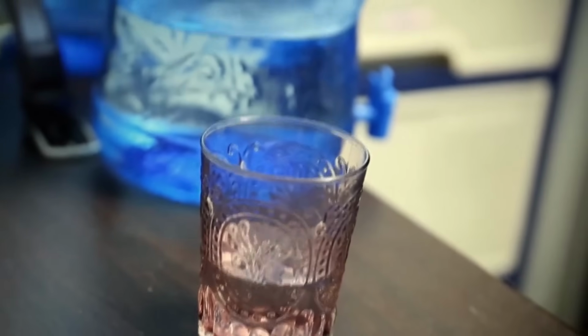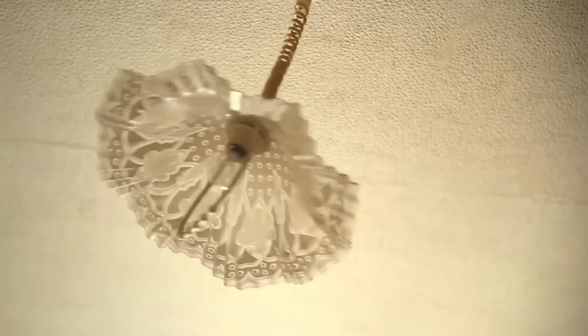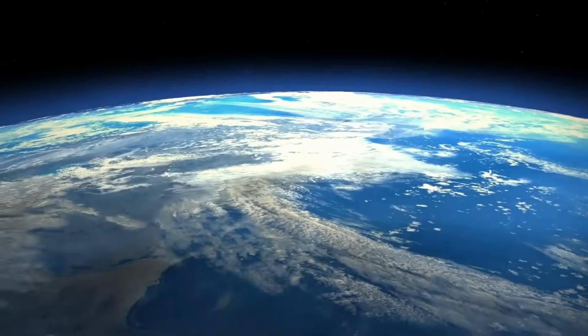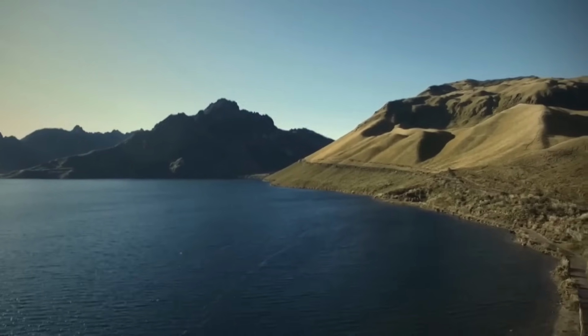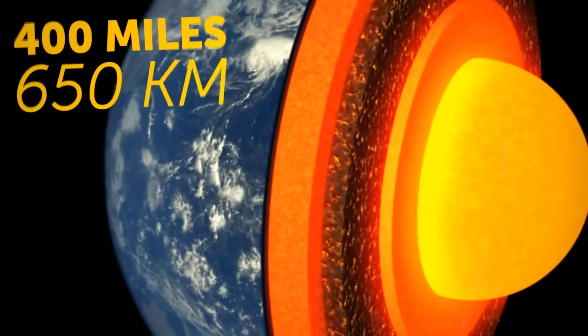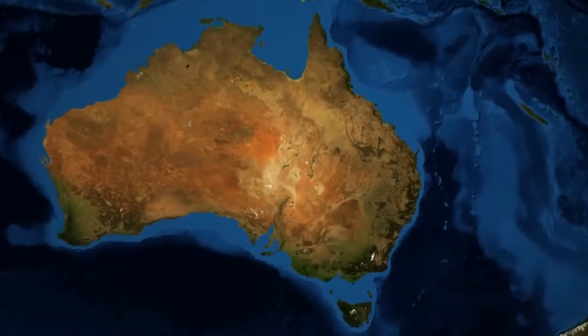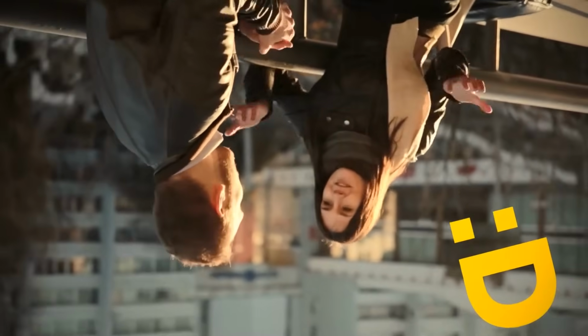No matter how large an earthquake is, no human could ever feel an earthquake on the opposite side of the Earth, although some people claim they did. In 2013, there was one near the Kuril Islands with a magnitude of 8.5. It went around 400 miles deep. It was so strong, people in Australia reported they could feel the ground shaking.